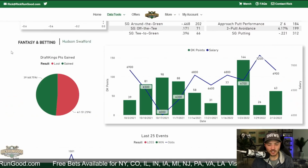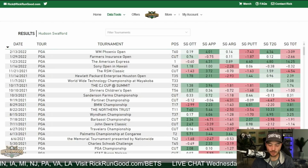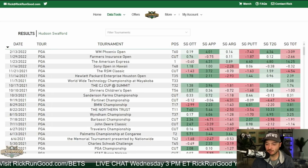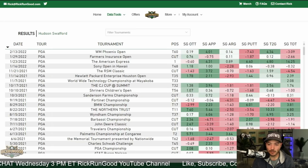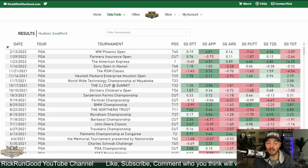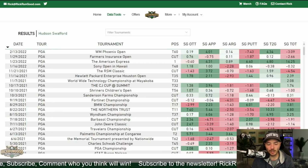A little bit cheaper here is Hudson Swafford. He's all the way down at 7,100. Great approach player. He's gained basically every single event dating back to the Wyndham Championship. Off the tee is fine. He's about an average golfer there. Putter, crazy volatile, but that's kind of good, right? Because that's how he won at the American Express. He gained 6 strokes putting that week, but he also lost 7 in Phoenix and still made the cut. Maybe a lot of that could have come on the weekend, but still worth noting.